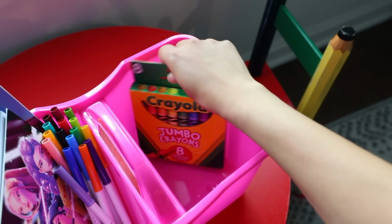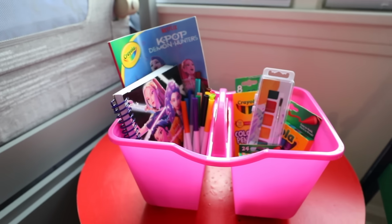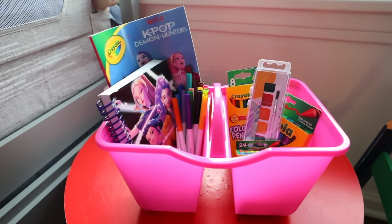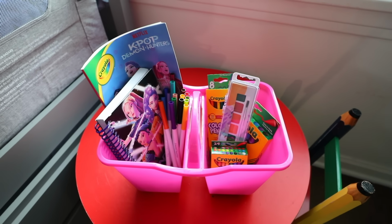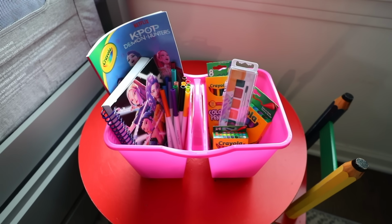Another idea, and the most obvious idea, is to use this to hold your kids' crafting supplies, their coloring books, their crayons. It holds a lot. Like I said, these are much bigger than the other ones Dollar Tree carries, and they do carry them in 4 different colors.